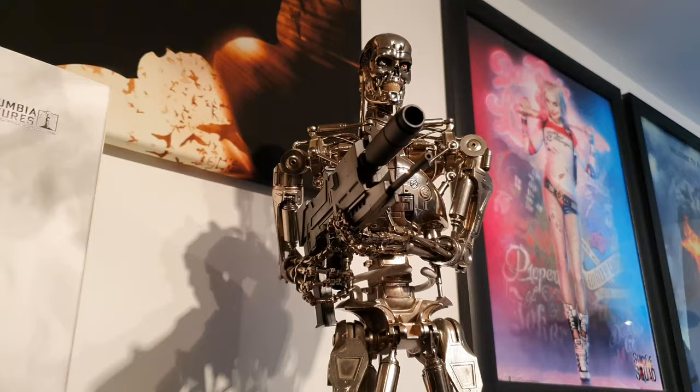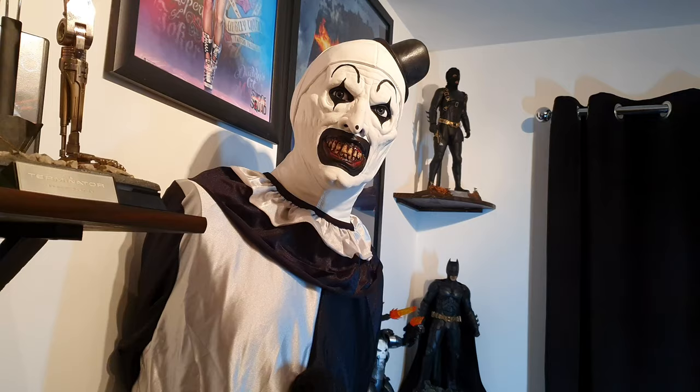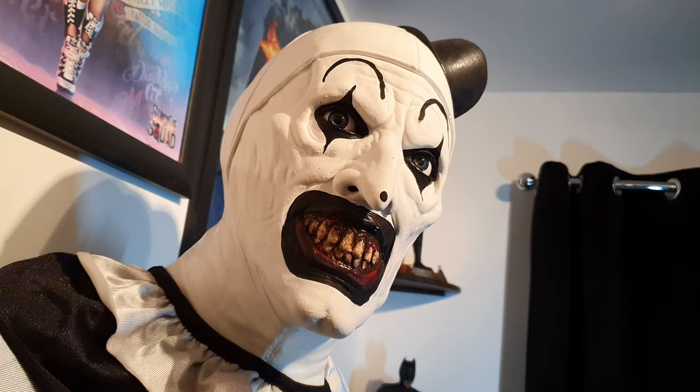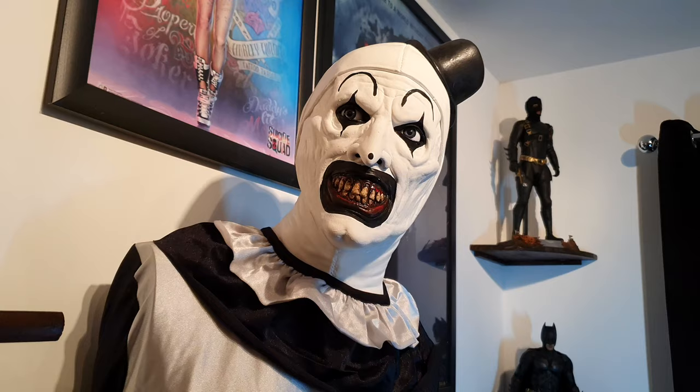And then we got Art the Clown, a big one. A life-size bust, or more of a torso bust situation. I mean, it's just missing the arms. And that was the Trick or Treat Studios Art the Clown mask. I cut the eyes out and put the fake ones from China, just little plastic eyes. Yeah, really effective though, look at that, it looks so real. In 2021 we'll be getting the new Terrifier movie, Terrifier 2 and Halloween Kills, so it's going to be pretty cool.